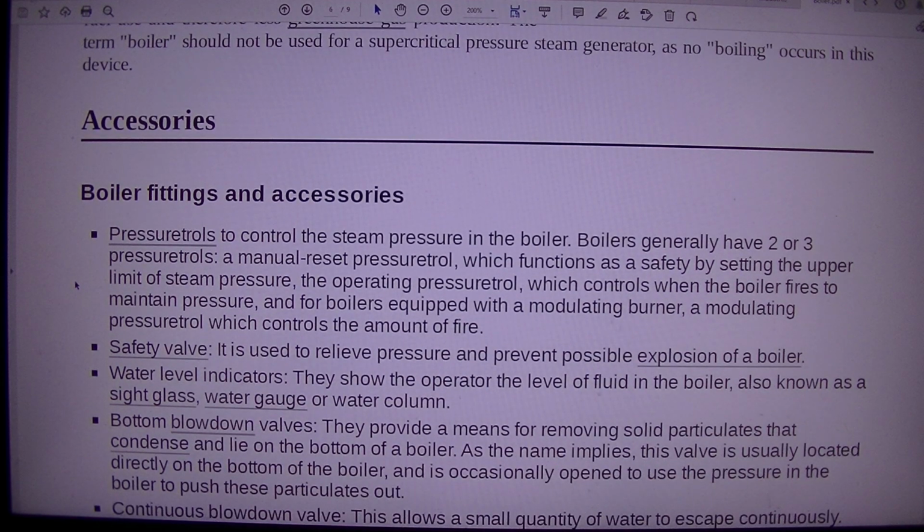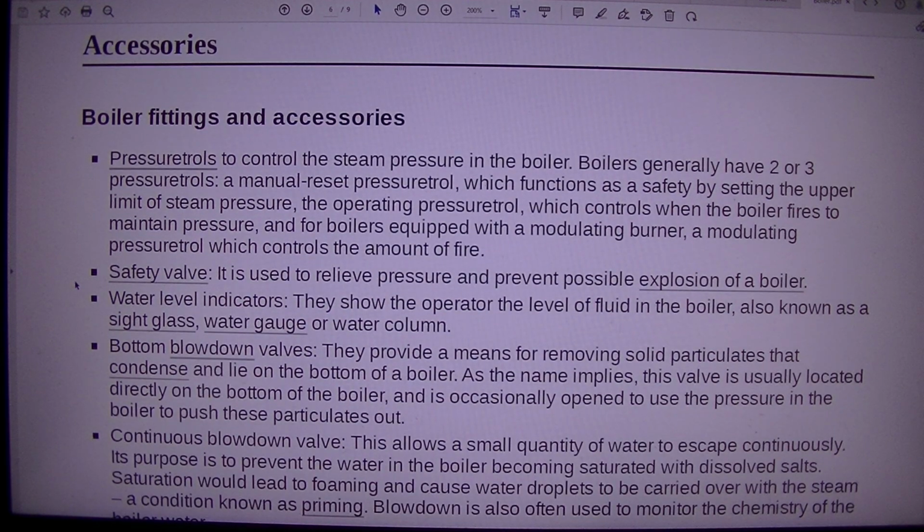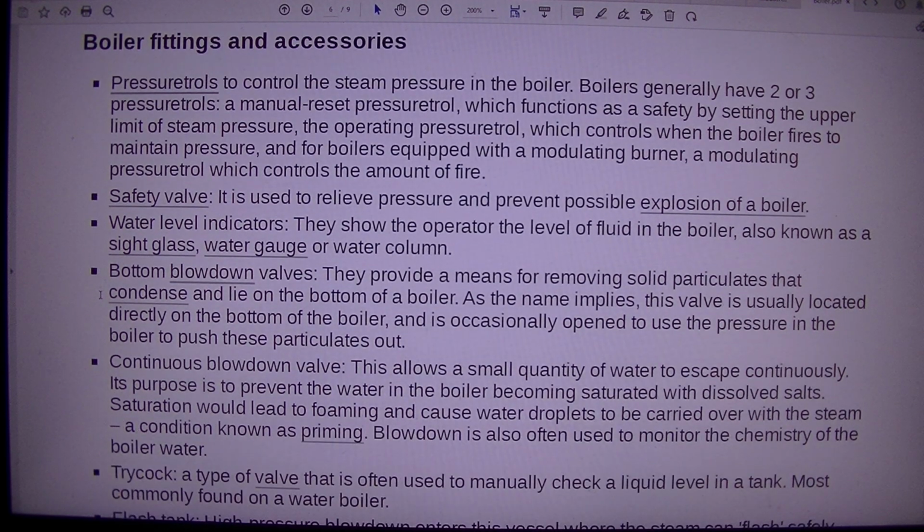Accessories. Boiler fittings and accessories. Pressure controls to control the steam pressure in the boiler. Boilers generally have 2 or 3 pressure controls: a manual reset pressure control, which functions as a safety by setting the upper limit of steam pressure; the operating pressure control, which controls when the boiler fires to maintain pressure; and for boilers equipped with a modulating burner, a modulating pressure control which controls the amount of fire.